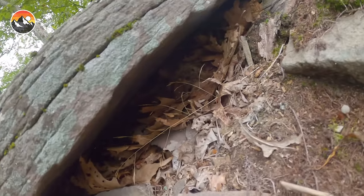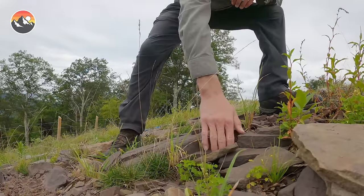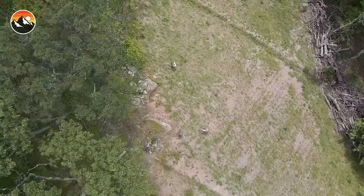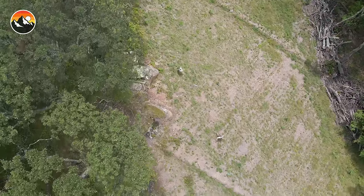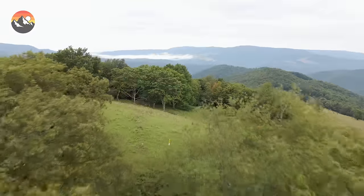Now, you would never want to stick your hand up and underneath a rock like that to sift through the leaves. A bite from a timber rattlesnake could definitely kill you. It's just a matter of covering ground and searching, searching, searching. The more ground we cover, the better the chances we have of finding a snake. The Western Hemisphere is home to 32 different rattlesnake species. And in my opinion, the timber rattler is one of the most iconic. We have been trying for years to share this species with you. But today, things are about to change.